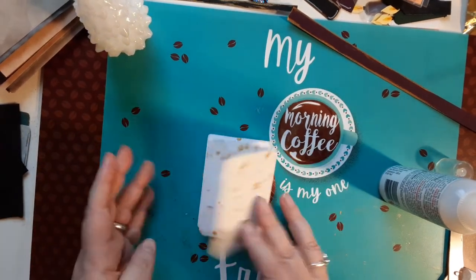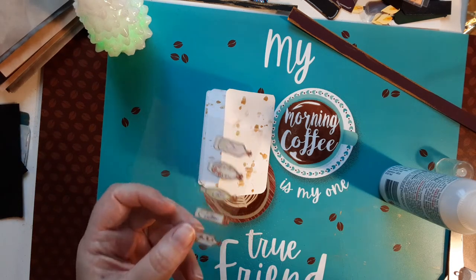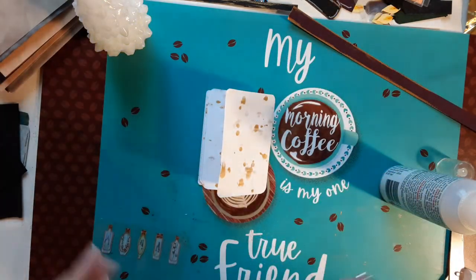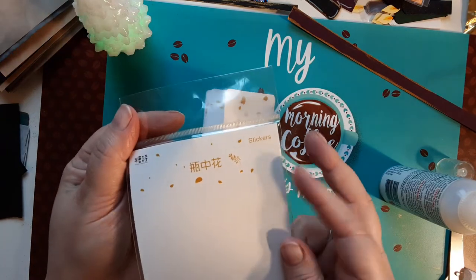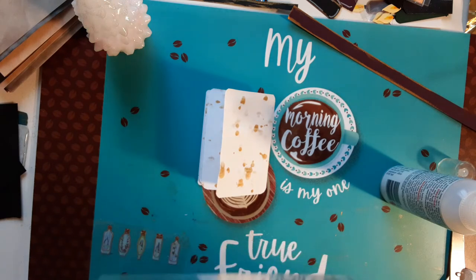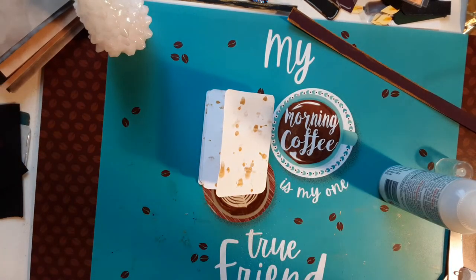Now I want to put some images in there before we put the belly band on. Let's see. Do some little potion bottles. Some little tiny potion bottles. I believe I ordered these off of AliExpress. Okay. Oh, well, there's the name, but it's not in English. Let's see if there's a... No, it's all in English. Just look up bottled stickers on AliExpress, and you should be able to find them.